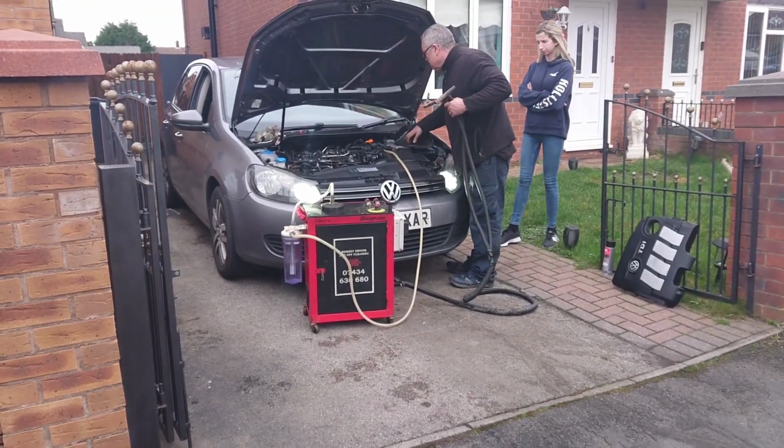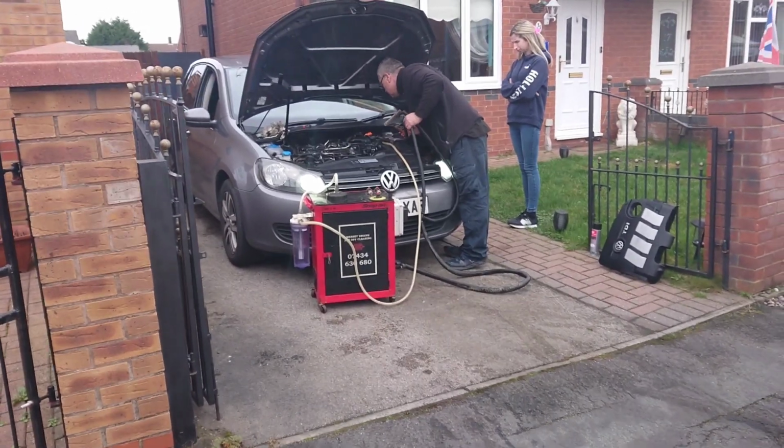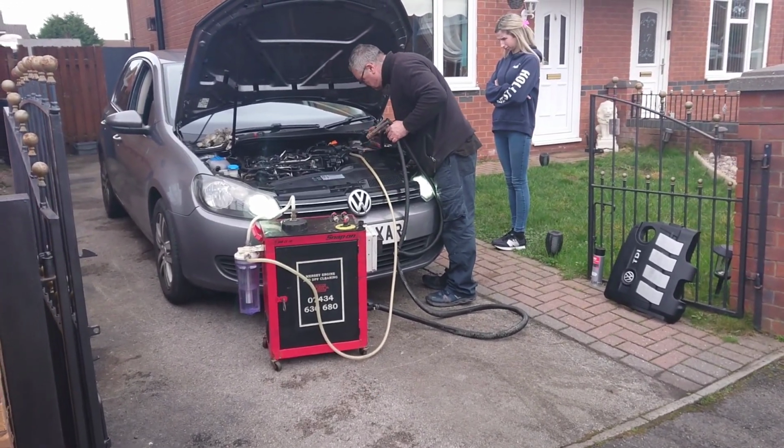Okay, so he's going to pump hydrogen now through the air intake on the engine, which will then pump out all the crap in the DPF.